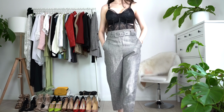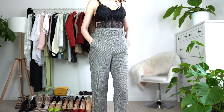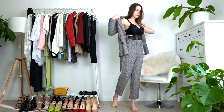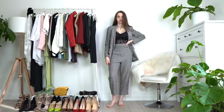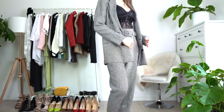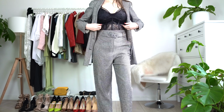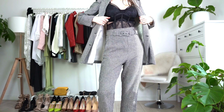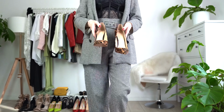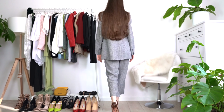I thought a checkered oversized blazer and oversized pants would make a nice match. And I believe it looks very classy and elegant, and the top looks very stylish. Lady boss vibes? As for the shoes, I decided to grab a pair of leopard pumps to add more character to the whole outfit.